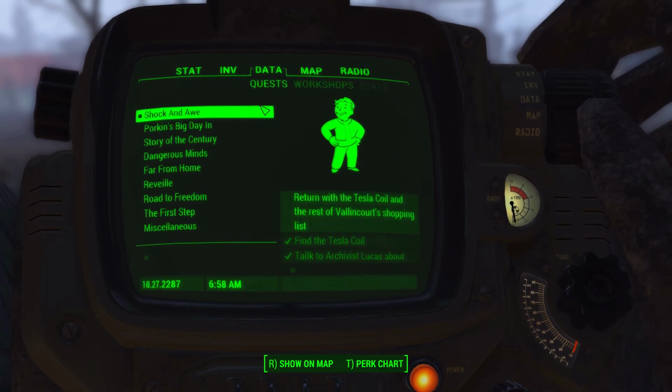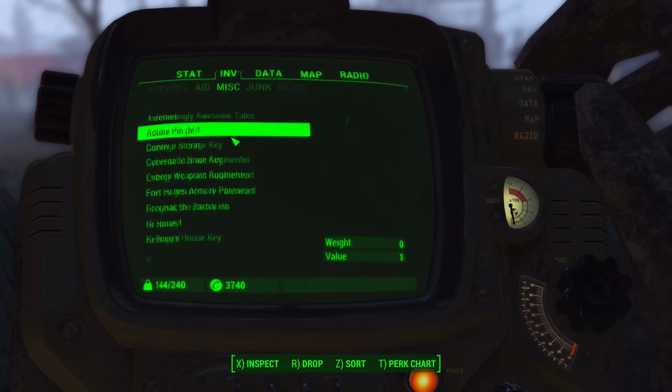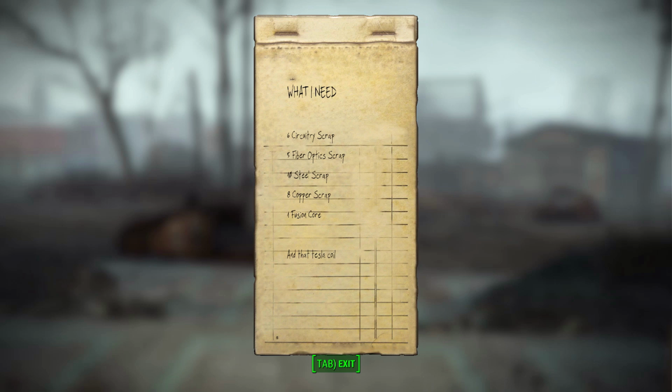Oh, no. Oh, I didn't. I should have read that. Oh, boy. All right. Well, back to here. We should probably go back inside. We could probably find all those things inside there. Oh, boy. I have a fusion core on me, so that's good. We need copper, steel, fiber optic, and circuitry scrap.